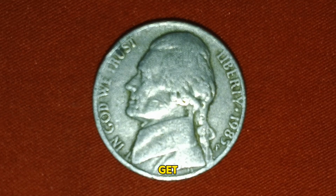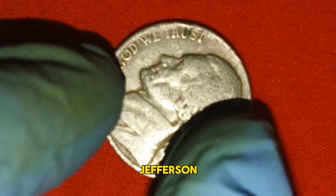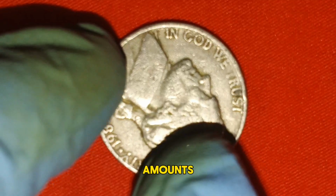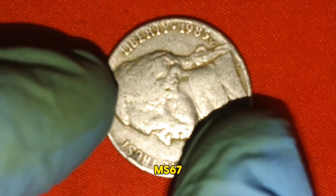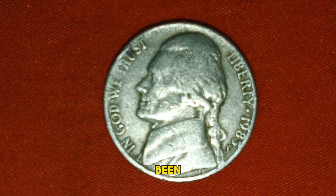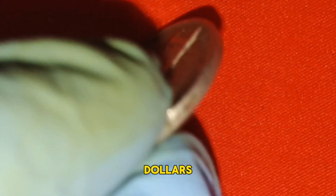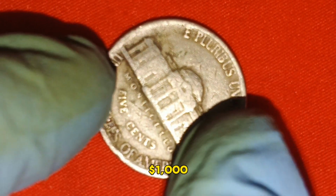Now here's where things get interesting. Some high-grade examples of the 1985 P Jefferson nickel have sold for impressive amounts. Coins graded MS66 or MS67, especially those with strong strike quality and eye appeal, have been sold at auction for several hundred dollars. One coin in MS67 condition sold for over $1,000.